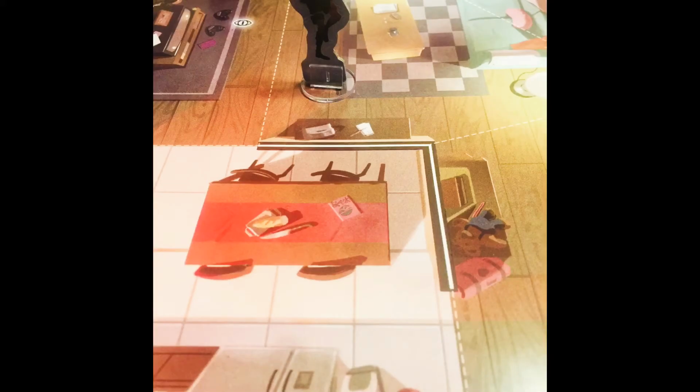So storybook games don't come with boards per se, like your cardboard when you think of a board game that you undo and lay on the table and stuff like that. They don't come with that. They come with a book. And instead of playing on the board, you play on the book.